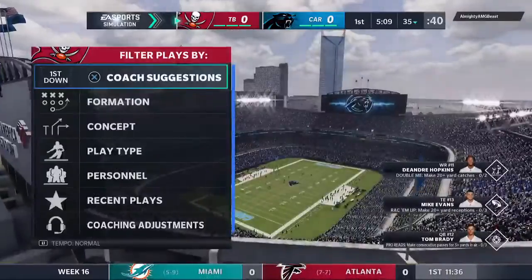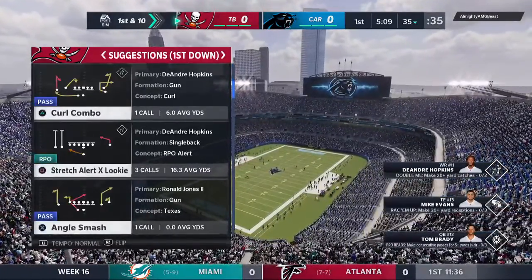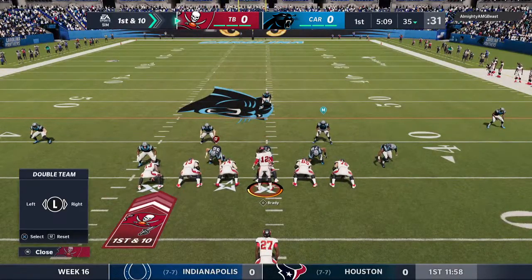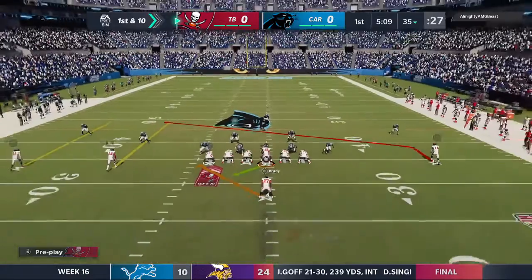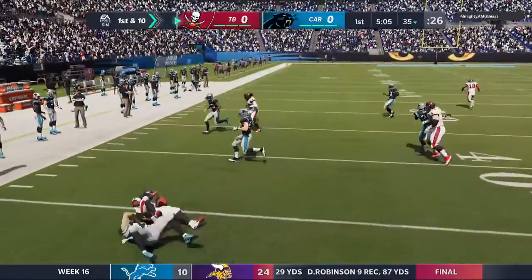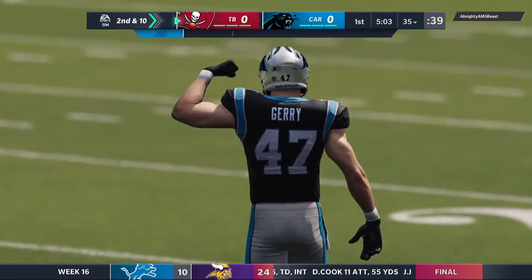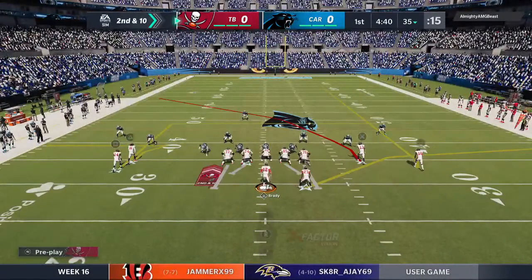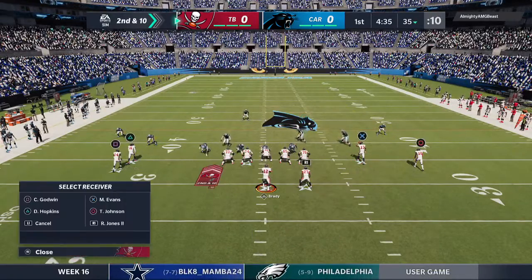A nice job getting free on the return for 13 yards. And the Bucs will get ready to go on offense. And Brady and the Buccaneers here 1st and 10 at their 35-yard line. Here's Ronald Jones, first carry for the USC man. And they're going to stop him right at the line of scrimmage. Just no cutback lane to be found whatsoever. 2nd and 10. So after the run for no gain, here's 2nd and 10 at the 35-yard line.